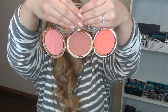Next we have these 3 shades of blush, and they were so pretty I had to take a thumbnail photo before I went in and ruined them. I may take an Instagram photo as well. But these are the powder blushes from Milani. These are not new, but they are now permanent, whereas before when they were released they were limited edition.